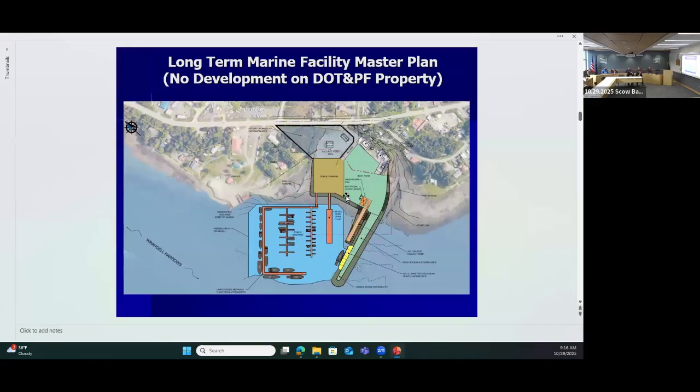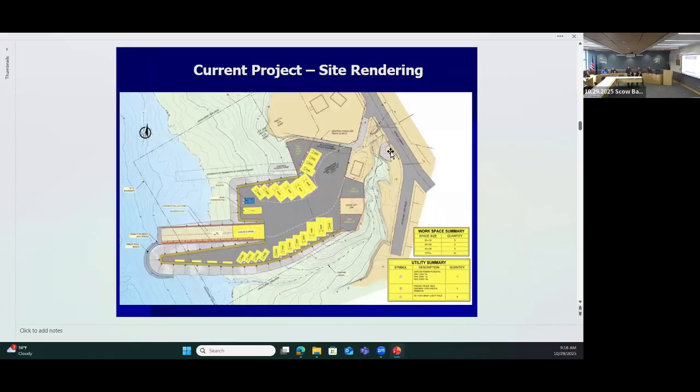And again, there is no development up here within DOT's property. At one time, there was an idea floated that, boy, that would be great if we had all of this area. We could have a really good pad, but that never did pan out, and that's not currently the plan. So this is a long-term marine facility master plan for Scow Bay. So what is the current project? This is a rendering of that.